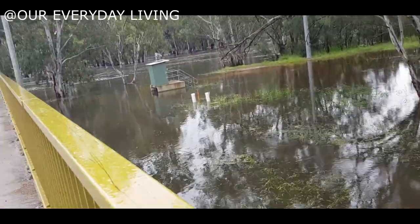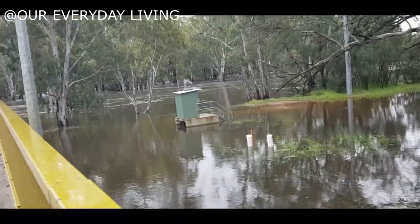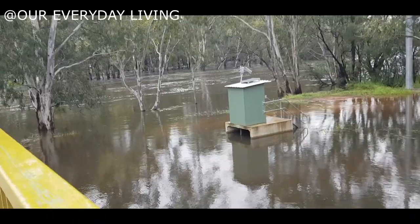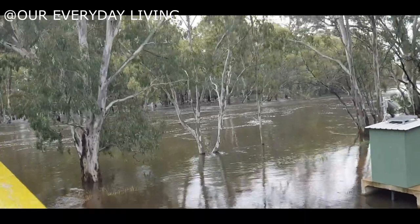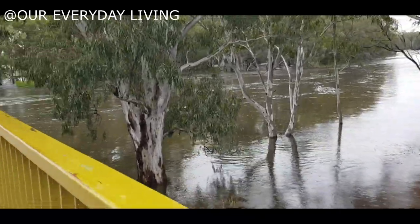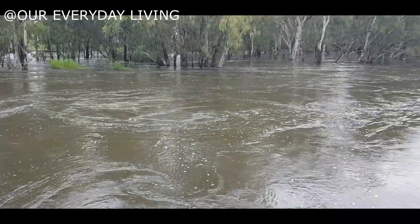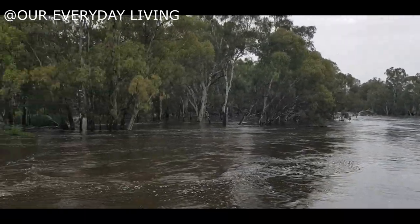Lot of water, got a good flow. This is the Murrumbidgee River at Darling Point, New South Wales, here in Australia. So we have had a lot of rain further down the stream, upstream I should say, not downstream, that's downstream. Damn lot of water. It has got some rapids on it. Wow. Take us up a bit further.